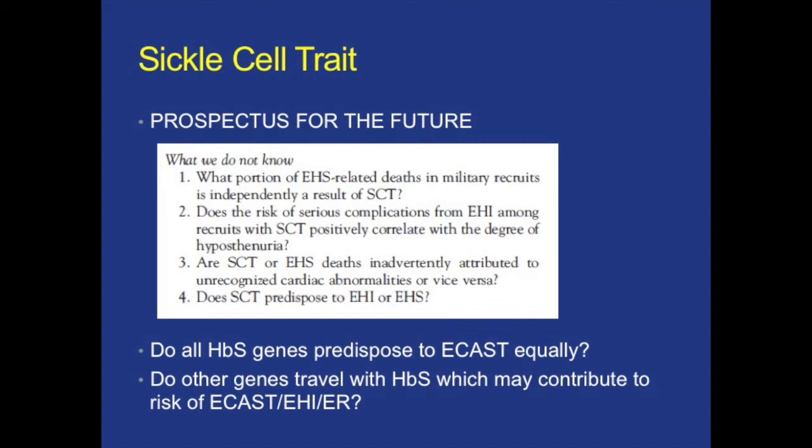Does the risk of serious complications from heat illness among recruits with sickle cell trait positively correlate with the degree of hyposthenuria, or inability to concentrate the urine? Are sickle cell trait or exertional heat stroke deaths inadvertently attributed to cardiac abnormalities or vice versa? Again, it's very hard to retrospectively identify a collapse as sickle cell trait. We do know whether they're positive or negative in many cases, but it's hard to label these cases.